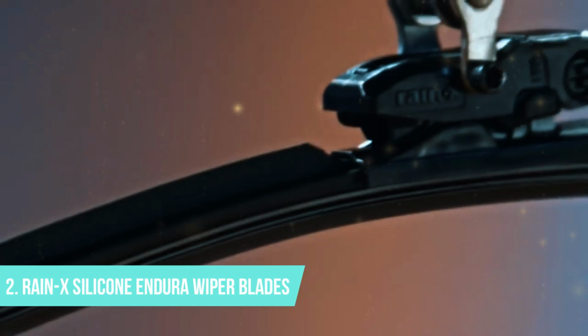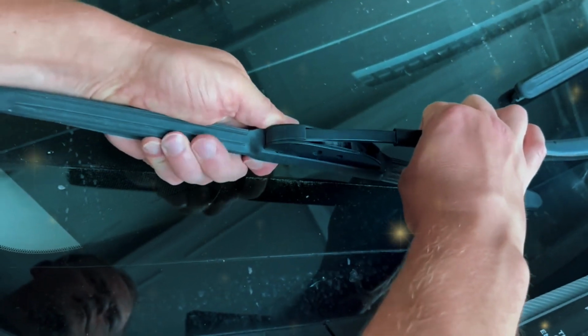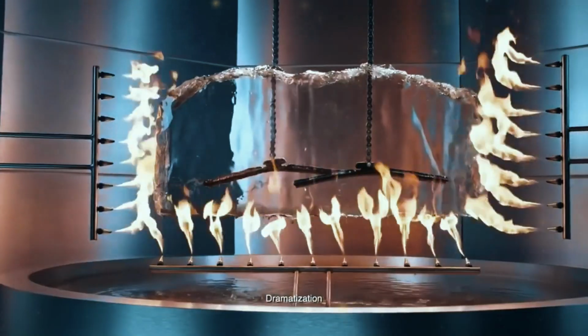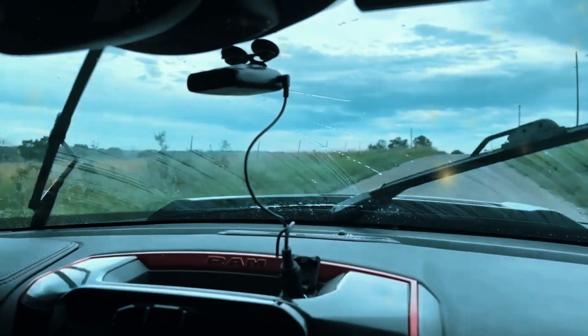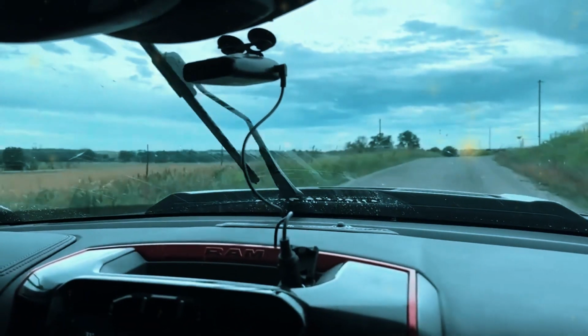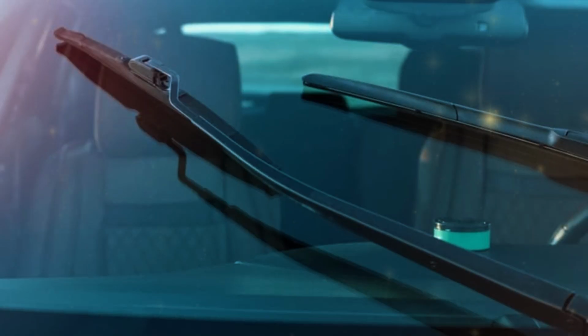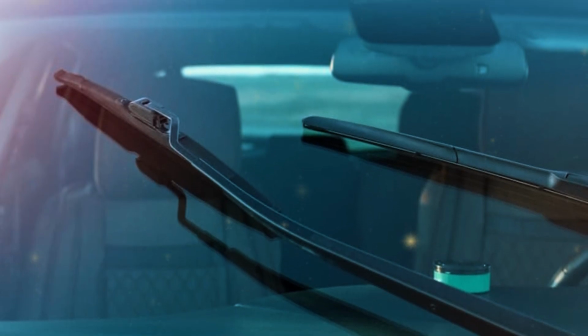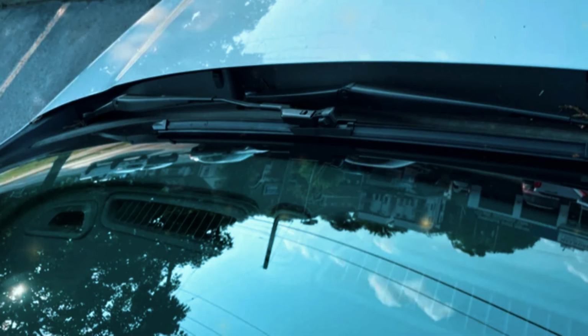Number 2. Rain-X Silicone Endura Wiper Blades. At number 2, we have the Rain-X Silicone Endura Wiper Blades, which stand out as the best runner-up on our list. These blades are crafted with silicone rubber, a material specifically designed to offer superior resistance to environmental wear and tear. The silicone formula outlasts traditional rubber by up to twice as long, maintaining its performance in extreme conditions, from as low as -20 degrees Fahrenheit to as high as 194 degrees Fahrenheit. This makes them a solid choice for areas that experience both frigid winters and scorching summers.